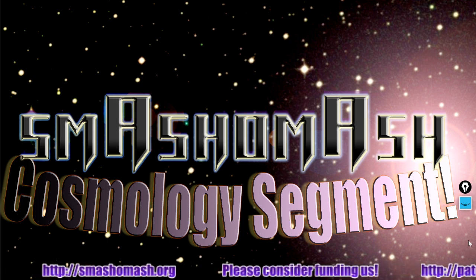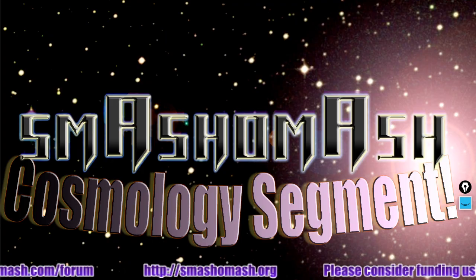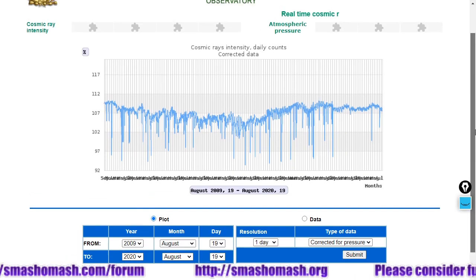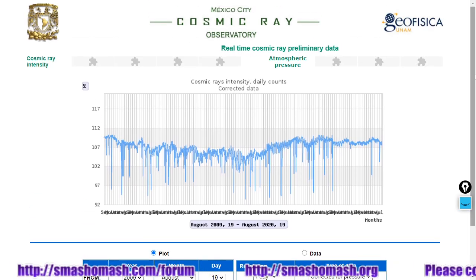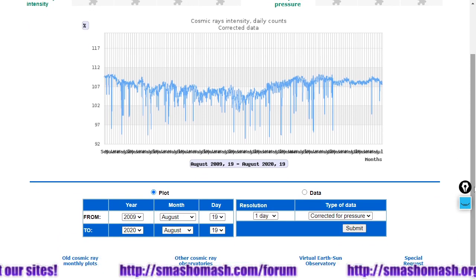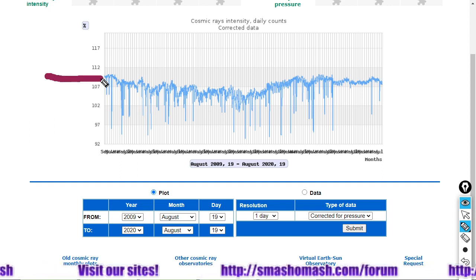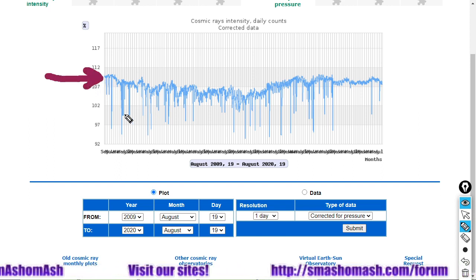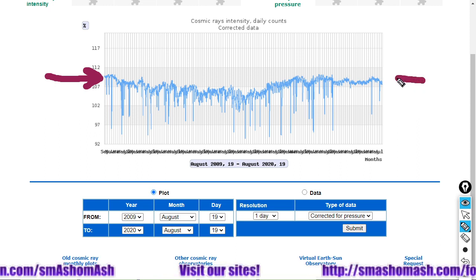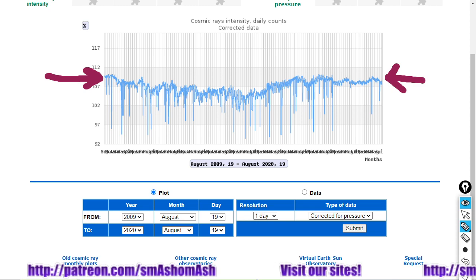And let's talk cosmology for a quick moment. As today's daily space weather, we'll have no Smash Light segment. Let's talk about cosmic ray flux. We've brought up a graph here of the Mexico Cosmic Ray Observatory to cite the fact that cosmic ray flux was higher around 2010 than it has been at the last solar minimum. As you can clearly see from the graph, this is pressure-corrected data.